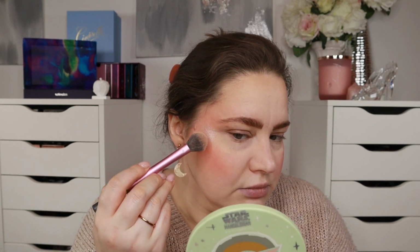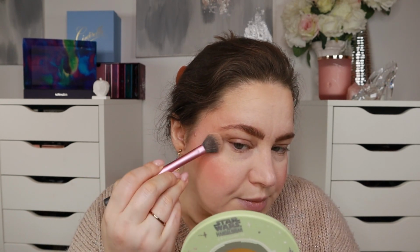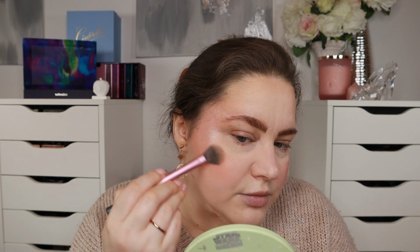So pretty. Let me grab a brush and then use it a little bit, just swirling here. This one is a beautiful color, great for brights. If you like a more cool toned highlight though, look at this. Oops. It is a beautiful shimmery, look at this.